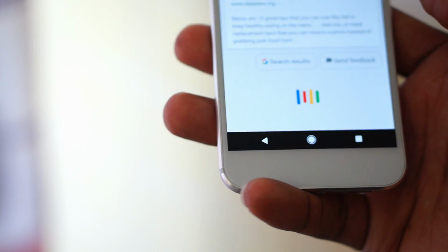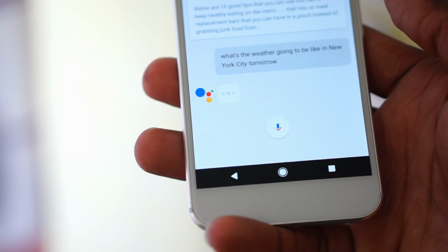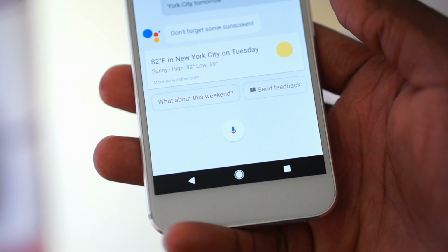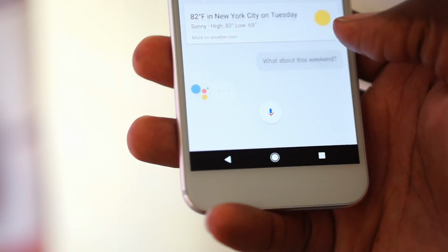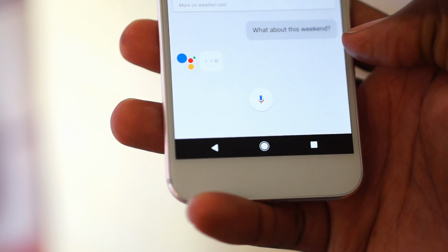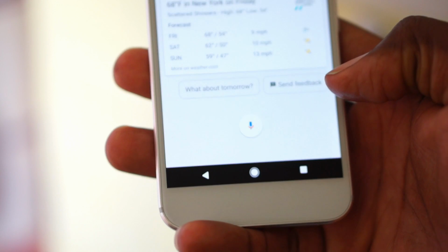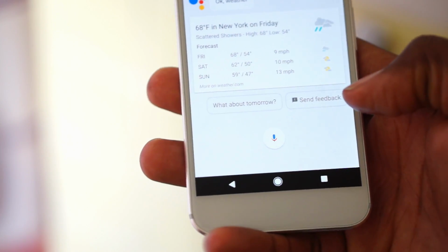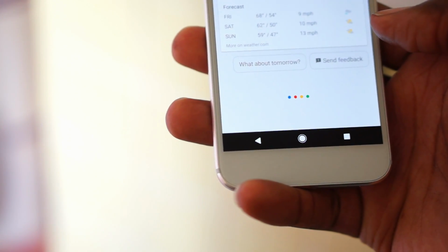What's the weather going to be like in New York City tomorrow? In New York City tomorrow, it'll be sunny with a forecasted high of 82 and a low of 69 degrees Fahrenheit. Saturday and Sunday, it'll be partly cloudy with highs around 60 and lows around 48 degrees Fahrenheit. Thank you, Google. You're welcome.